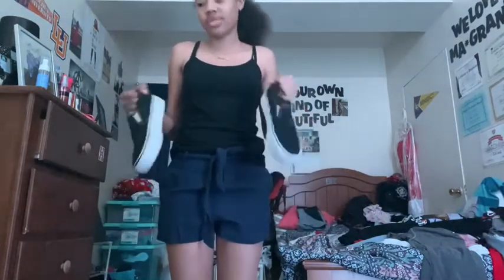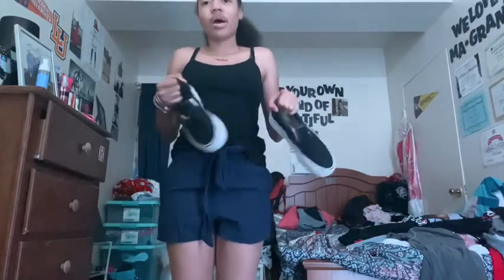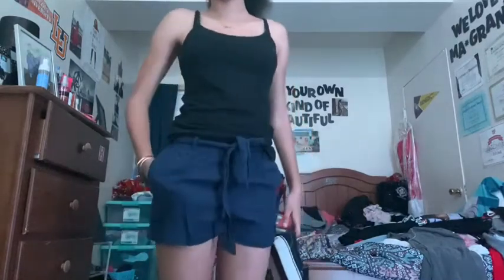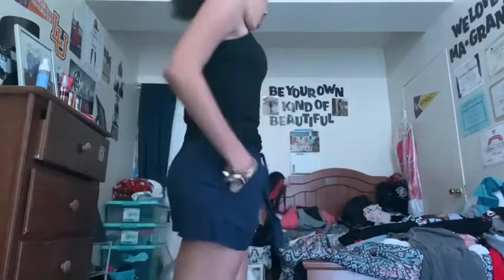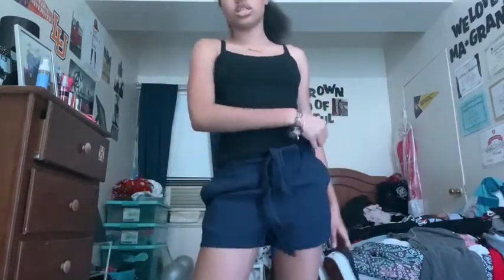Normally, but sometimes I would wear shoes that were flat. These are platform flat type shoes. I don't know what to call them. Again, these are the same shorts as the other ones, the comfortable shorts that I like. I normally wear a half shirt with this, but I couldn't find my half shirt, so this is the shirt I resorted to. But these are just the navy blue ones of the other shorts. I really like them, they're really comfortable.